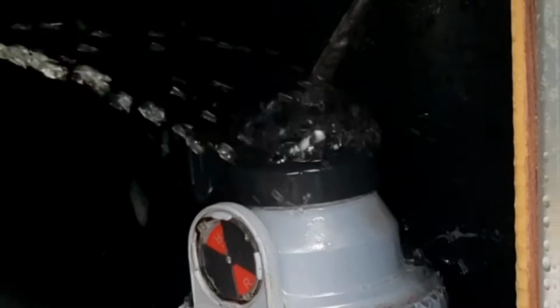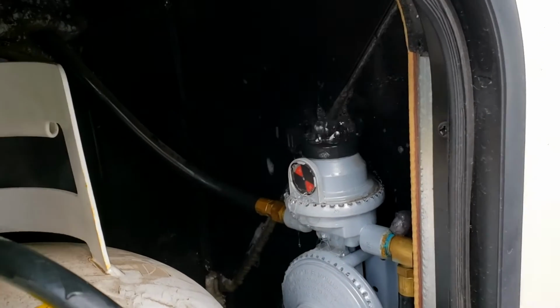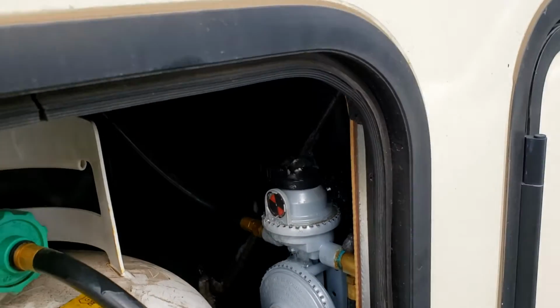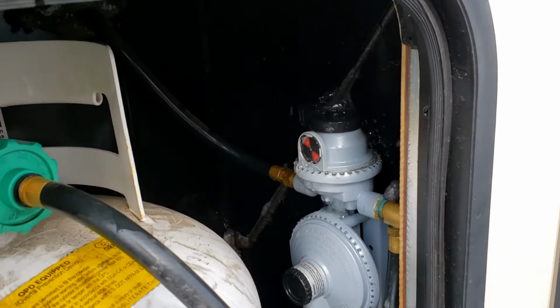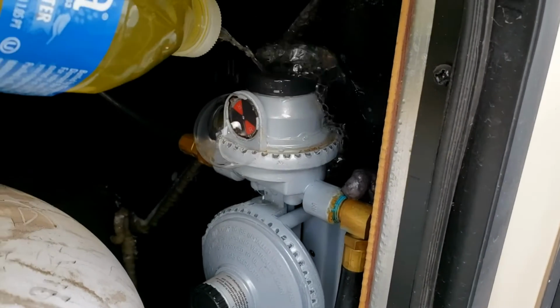I don't know if you guys can see the bubbles right there. This regulator is no good. I got a bomb over here, so I need to take a picture of that. It's a good thing we're doing this inspection, huh?